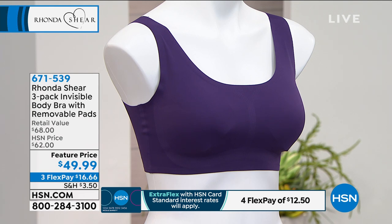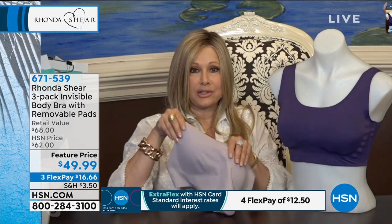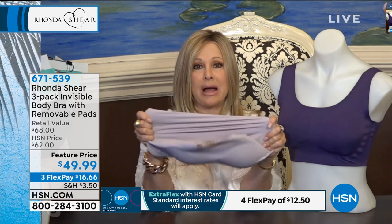The colors are fun. These are bras that scream to be shown. And when I say shown, it's not that you have to run around in your bra, although if I was 20, I would, because it looks like a little crop top. But this is a bra that literally is going to give you the lift. It's the most modern that I have in my line. The stretch is phenomenal. The back is phenomenal. It just bounces back.